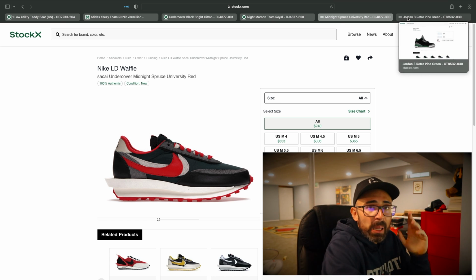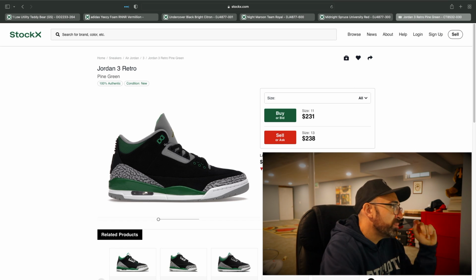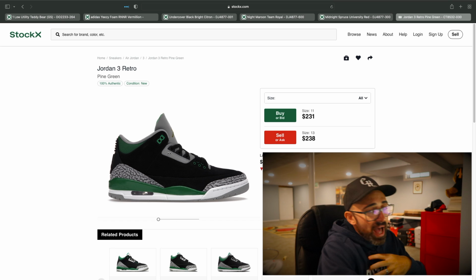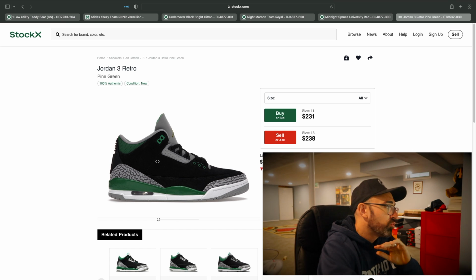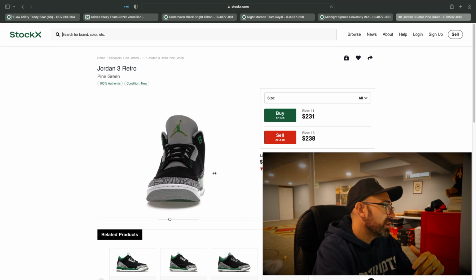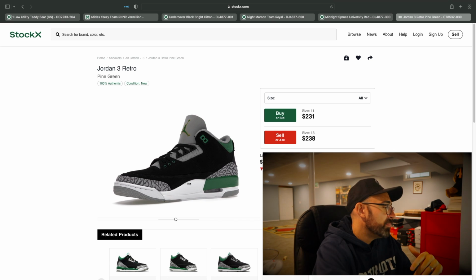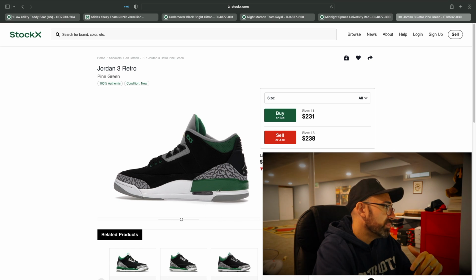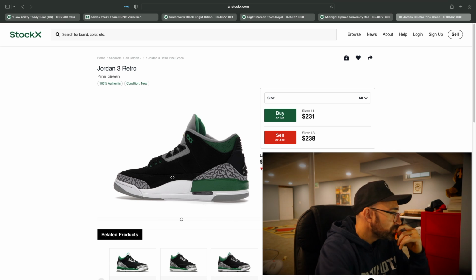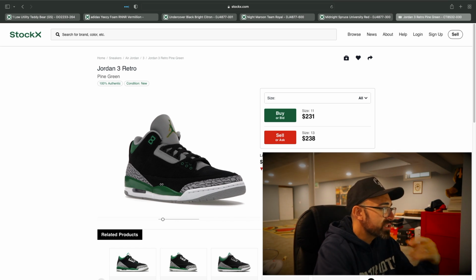And then getting into the last release, this is our Saturday release, and it is the Jordan 3 Pine Green. Personally, I love 3s. I think 3s are a great shoe. They're super comfortable to wear. They look good with almost anything. However, I'm just not feeling this colorway. I mean, it's black. It has a little bit of the elephant print on the toe. Has that hit of pine green on the heel. They're just not a shoe that I'm super excited about.